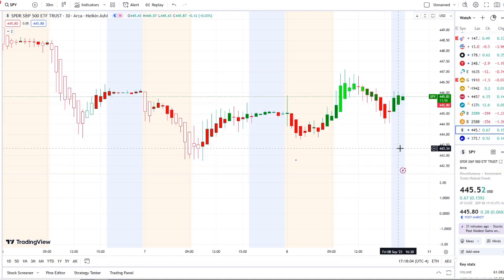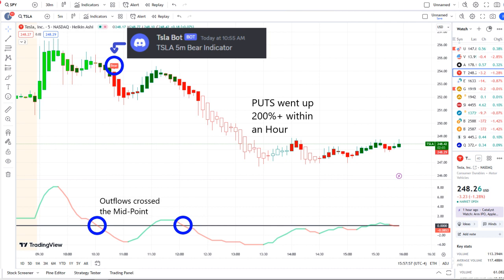So the home run today was from our Tesla bot. Our Tesla bot sent out a bear indicator at 10:55 a.m. And from that moment forward, outflows crossed the midpoint to the downside, pure weakness there on 42 vision, and put options went up 200% plus within an hour, guys.